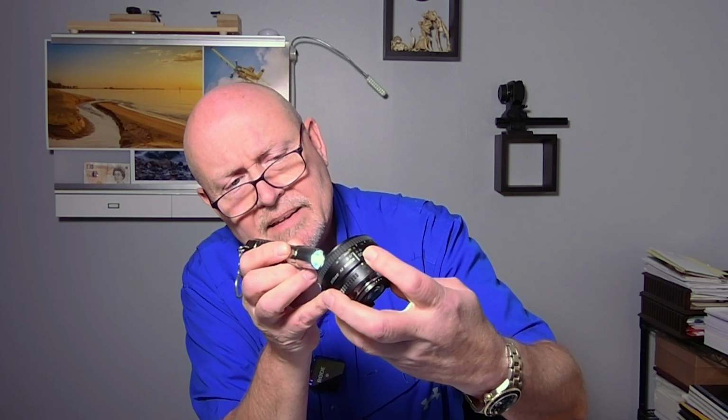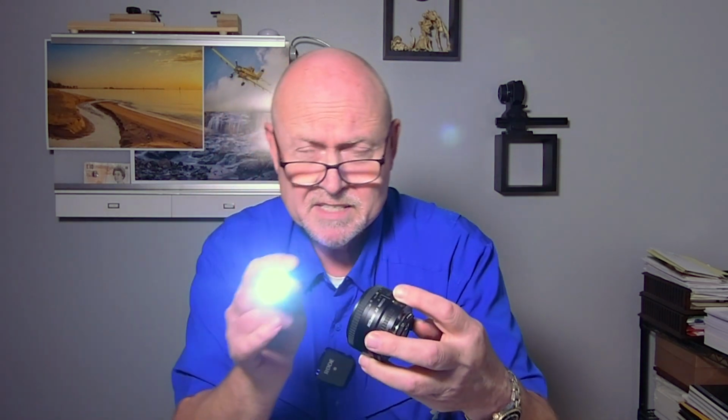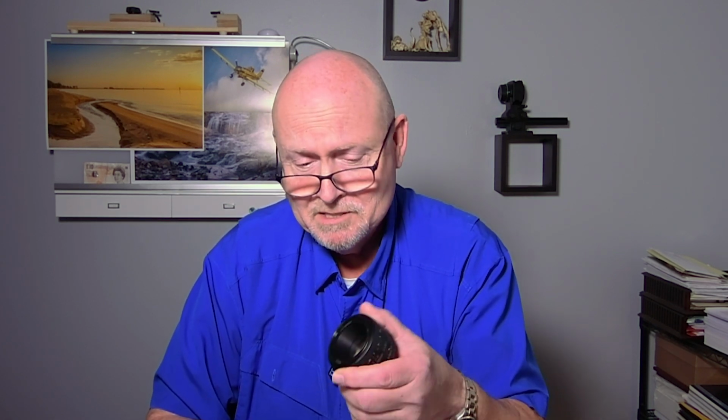There you go. And what you're looking for when you do this is excessive amounts of dust, and you're also looking for fungus. Fungus looks like an explosion of little fine white lines spreading out from some part of the inside of the lens. I've seen several different species of fungus, and they all look a little bit different. But if it looks like there's anything growing inside your lens, don't buy it. You can't get rid of it. It's only going to get worse, and it will get worse. So inspect it, make sure it's not cracked, bent, that the front and rear elements aren't scratched, and that you don't have dust or fungus on the inside.